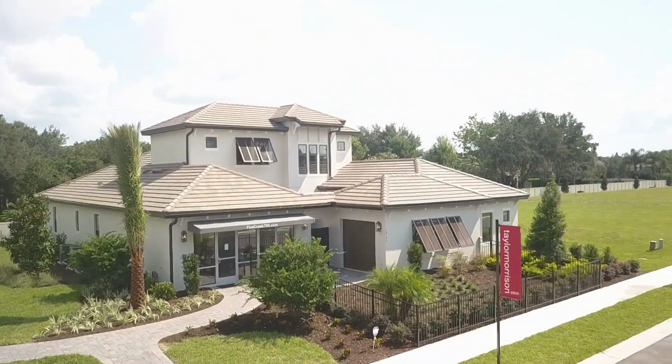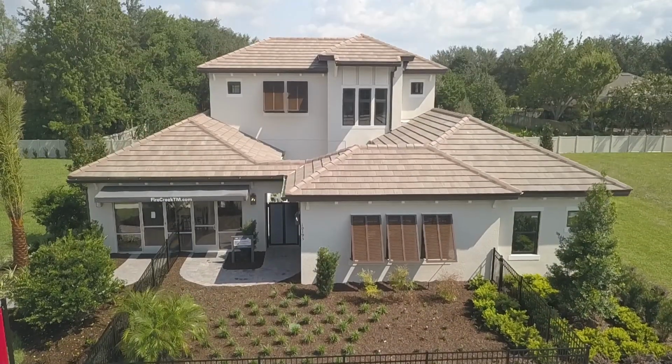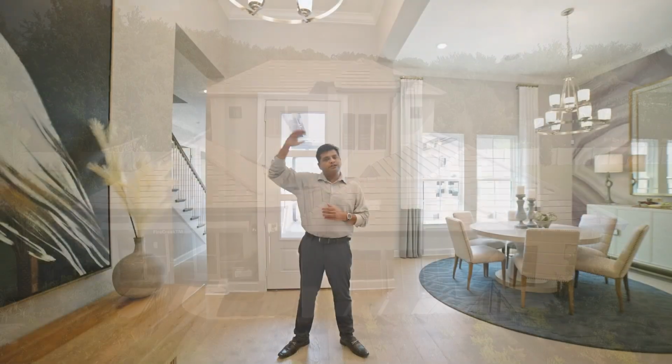So the model that I'm actually in today is 4 bedrooms, 4 bathrooms, 3-car split garage, but they also have the second story, which is actually an option. The base price of this is about $940,000. Now guys, this is the price currently. Please do not quote me on the price because the prices do change.